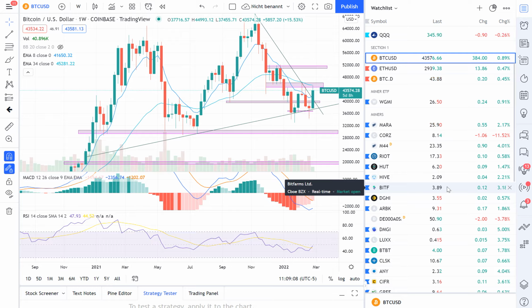Why is Bitfarms pumping? First of all, they were down hard. Second, they released their numbers for February, production numbers. And I think their purchase of 1,000 Bitcoin a few weeks ago was at $43,200 US, so we are now at the break-even price. So I think the investors now see, okay, we are not in red with this purchase of Bitcoins.